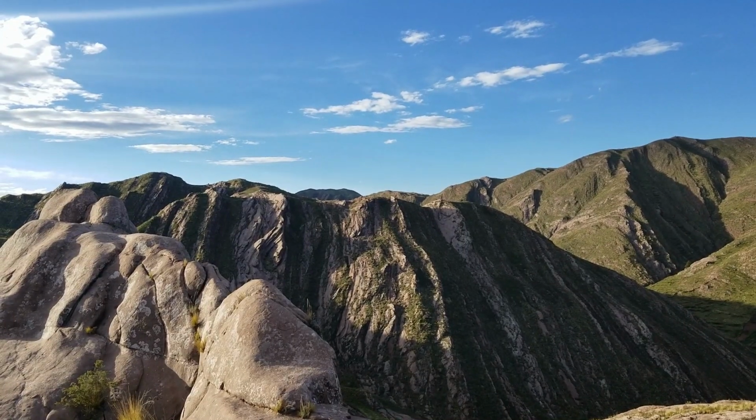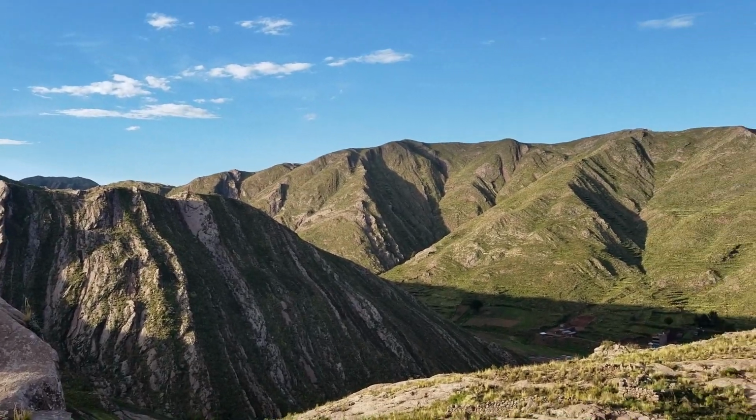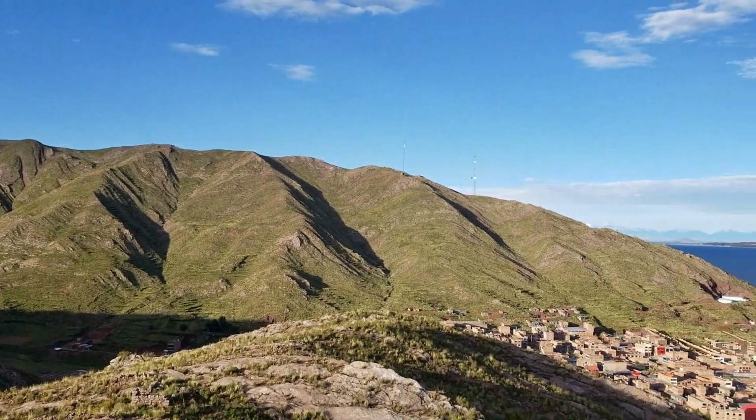All right, guys, at pretty much the highest I can go from this area. But check it out. Full panorama.